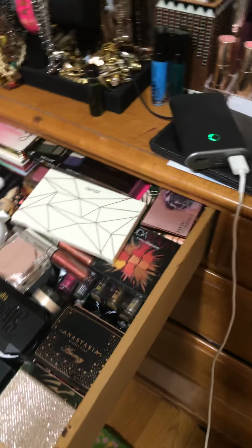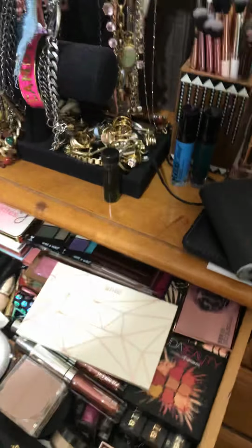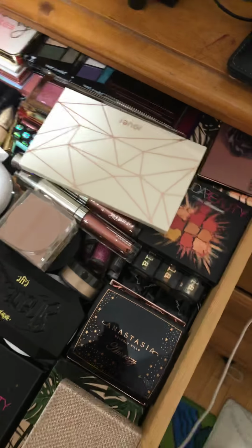So I'm going to go ahead and put it over here in the giveaway pile because I don't plan on using it. I prefer the Cover FX color better. And I don't even remember how the formula of those works because I haven't used it in so long. So let's get into the rest of these highlighters.